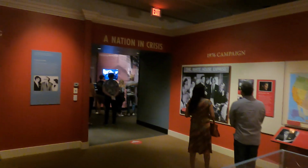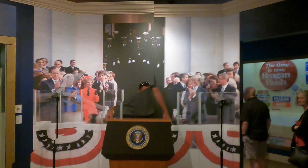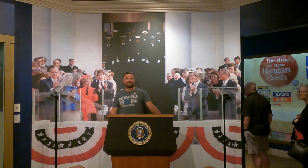You then enter a room covering his presidential campaign through a doorway labeled A Nation in Crisis. That seems to be a theme in presidential libraries. They always take office when the nation's in crisis. His famous campaign slogan is on the wall as you enter. There's a mock-up of a stage where Reagan gave a campaign speech, and visitors are invited to stand at the podium and give their best campaign address.